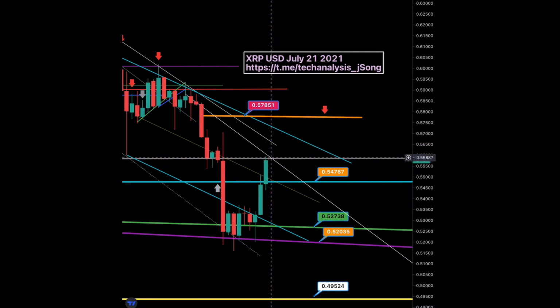We are in this intersection here. So this is definitely a part of a magnet point. We may actually come up to our target here, 5775 in this area, the 5781 area.